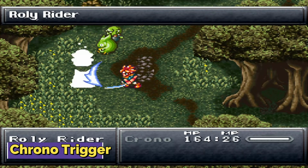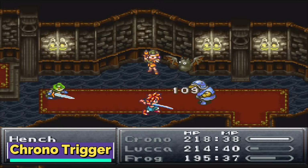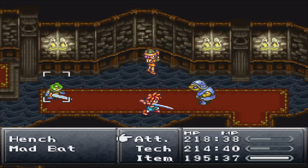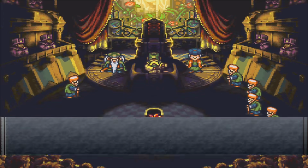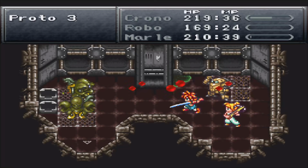Chrono Trigger. Set in a world where time travel is central to the story, players follow Chrono and his friends through various eras, with their actions in the past significantly affecting the future. The game's battle system is a refreshing departure from traditional turn-based mechanics, allowing for real-time combat and team-based tech moves that combine characters' abilities for powerful effects.